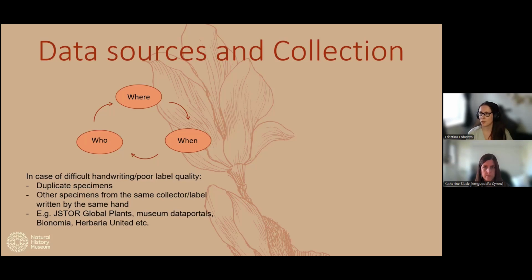And if your collection is not one of those types where duplicate specimens are something to find, like entomological collections or other specimens, you can always try and look for other specimens collected by the same collector, and maybe around the same time, that will help you identify more information about your specimen. Or it could be that you're just looking for more labels written by the same person because you have trouble identifying the handwriting.